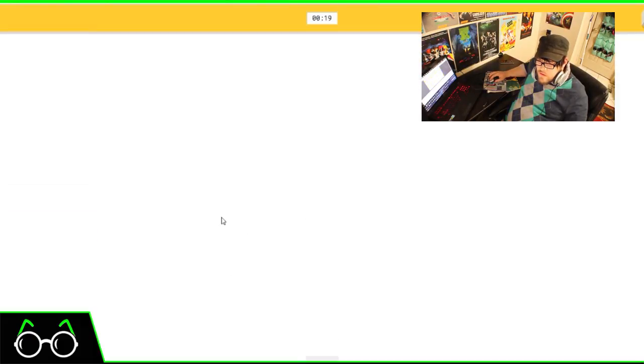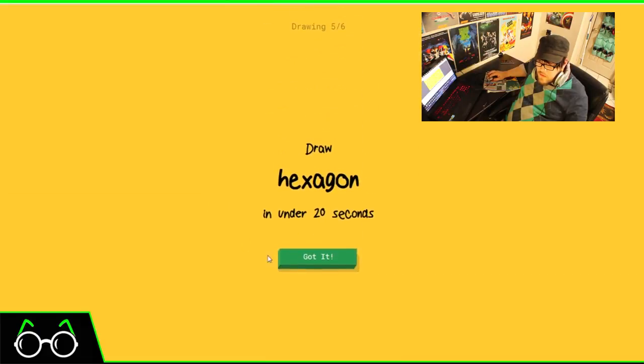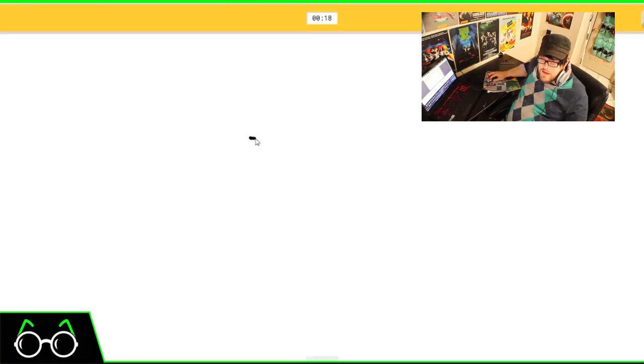Draw a beach. Okay, so. I see line. I see ocean. I see animal migration. Or rifle. I see crocodile. Shell. Or speedboat. Or snake. Sorry.